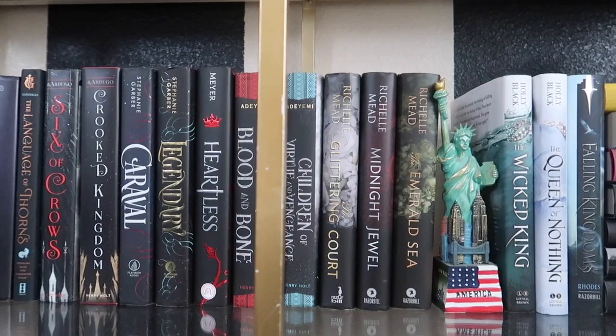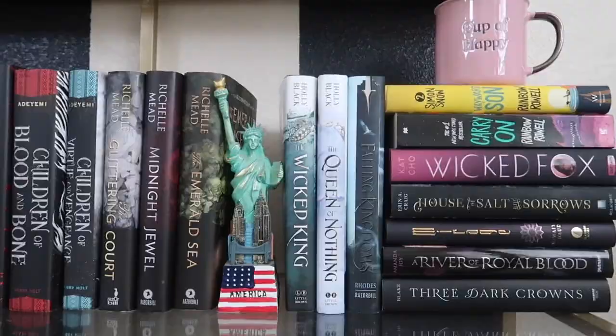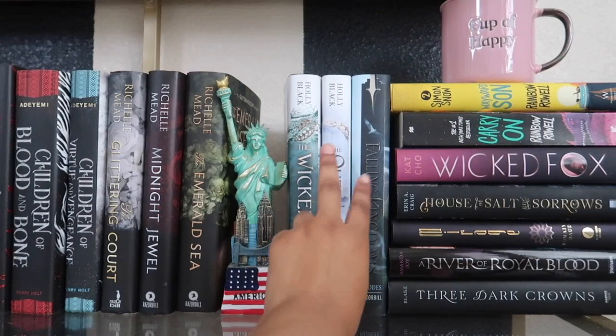My mom went to New York and she brought this home, so I put this on my shelf, and that leaves room for my two Holly Black books. I'm missing the Cruel Prince, but I have her second and third book. Need to get the Cruel Prince so I can complete this set. And then I have Fallen Kingdoms.